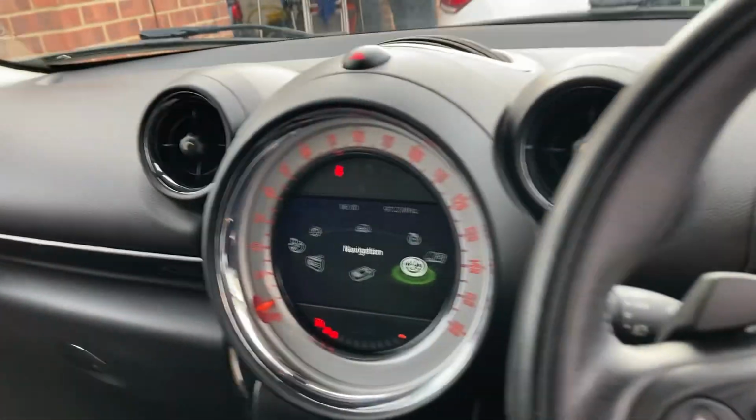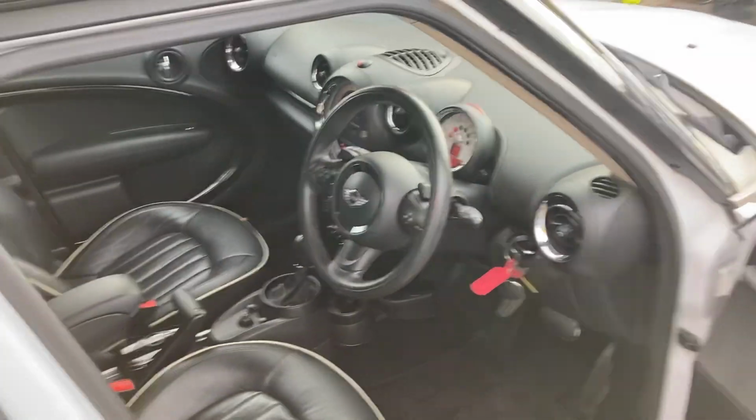So there you go, that's our Mini Cooper S, 1.6, petrol auto, US compliant, and it's all ready to go to a new home. Drive away today.